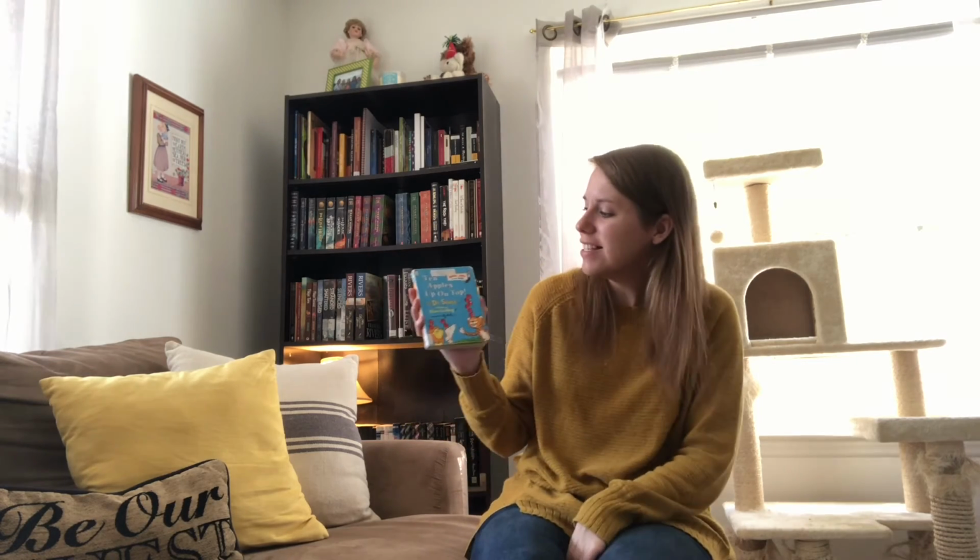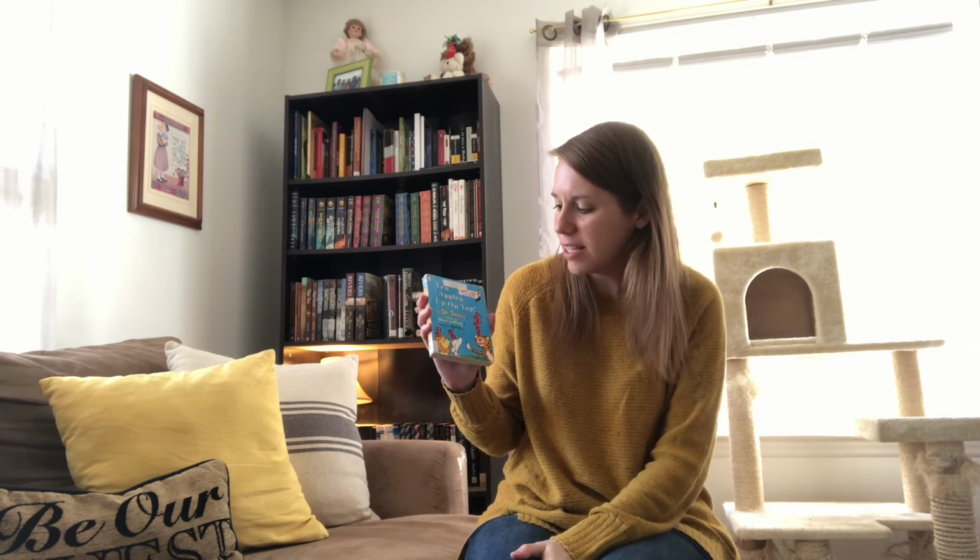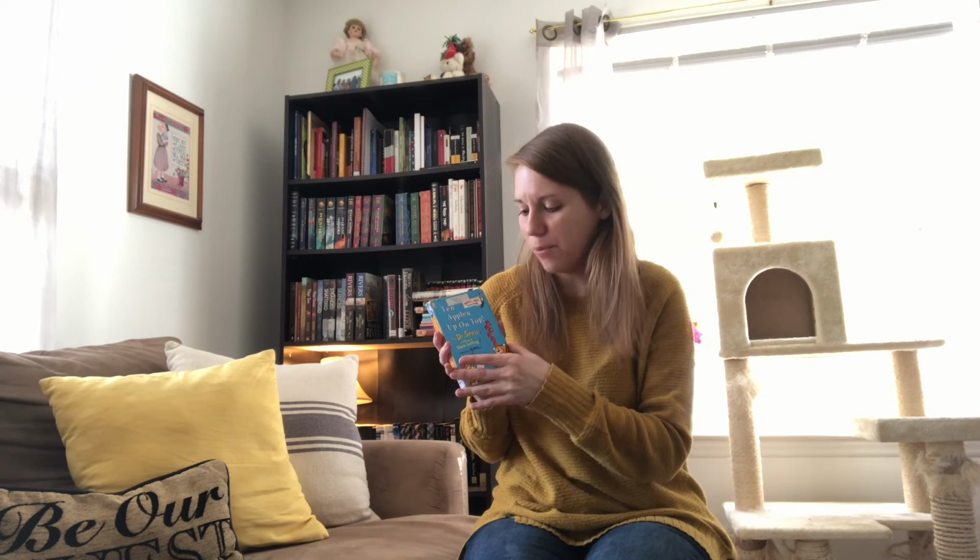Now let's go on to our second book. For our next book, it's going to be a special treat. It is 10 Apples Up on Top by Dr. Seuss, but it is written by Theo Lessig. This is going to be a fun one, I think. 10 apples up on top. What could he mean by 10 apples up on top? Let's see.